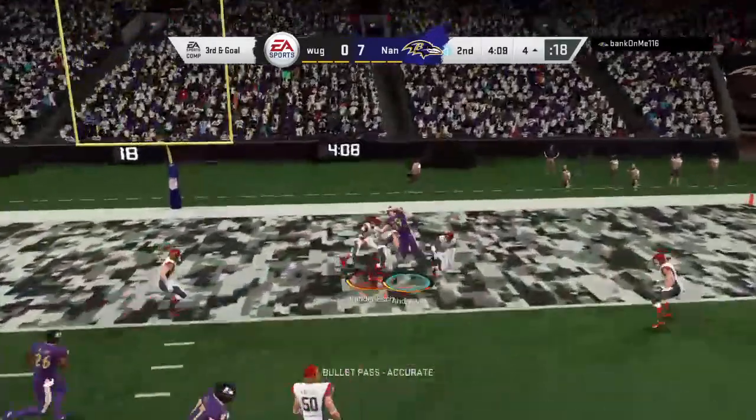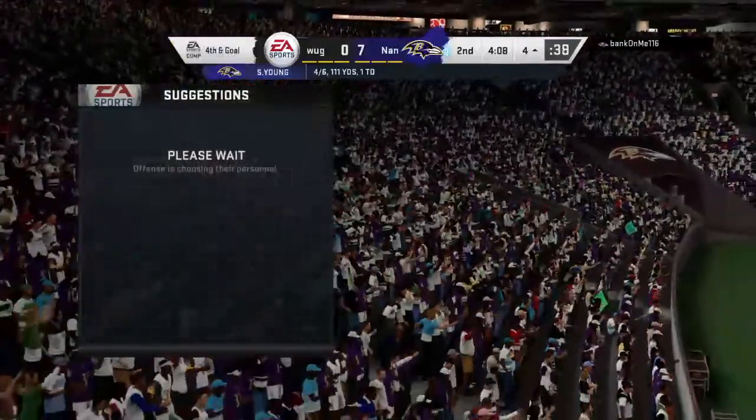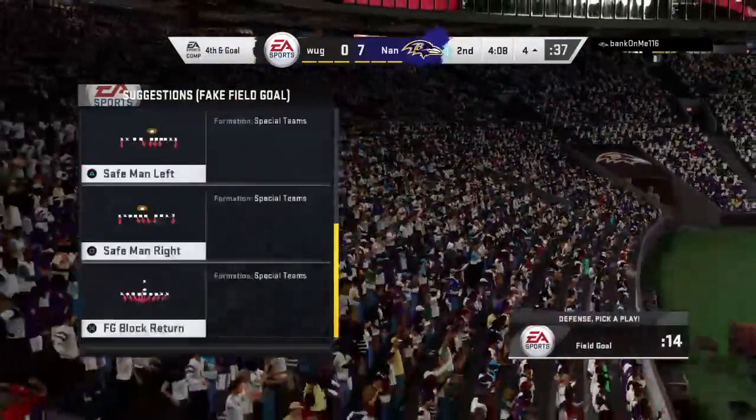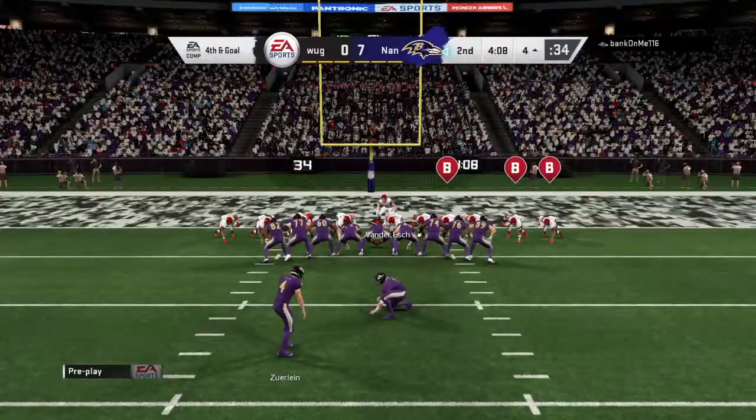Young with it, 3rd and goal. To the goal line, but it's incomplete. You can tell they were hoping for a flag there offensively. Several on the sideline motioning, hey, why not a penalty? What did you see?